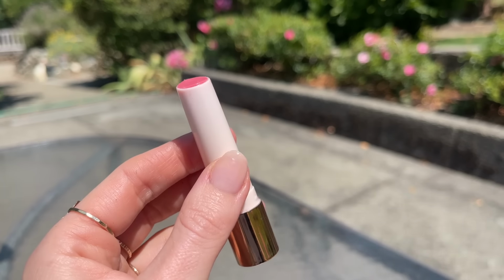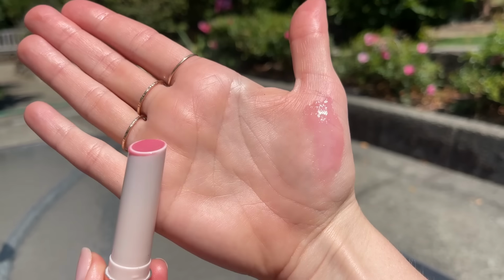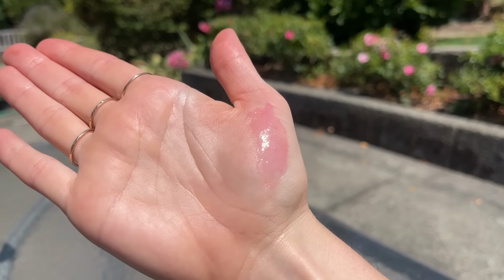This has a really wonderful sweet smell, and it's just like sugar. If you've ever tried the Bite Agave lip mask, it's similar to that in that it just smells sweet, but it doesn't smell like anything. It's not like a baked good. It's just sweet, and I really, really like that. But it's not like cheap sweet or artificial sweet. It just smells a little sugary.